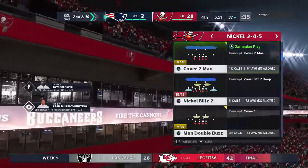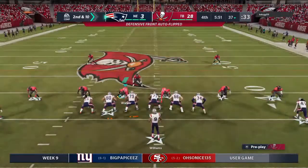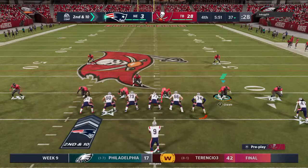84. At this point in the game, they've got to continue to try anything they can. They're still working at it, even though this one feels like a lost cause. Line of scrimmage, again the 37 as they line up 2nd and 10.